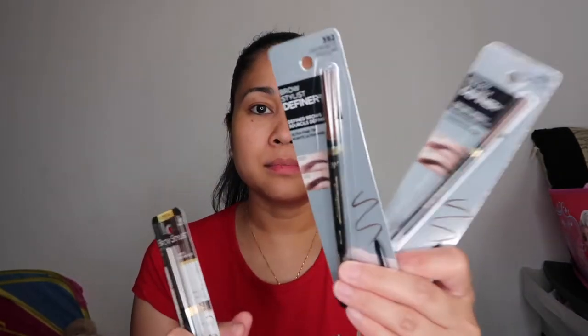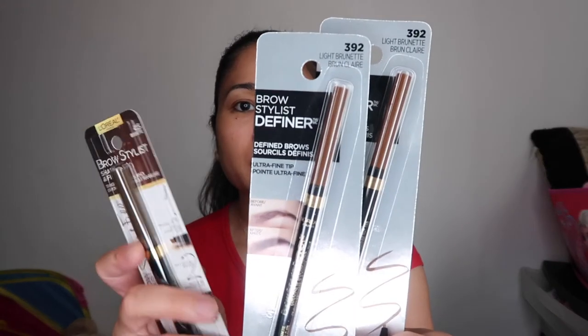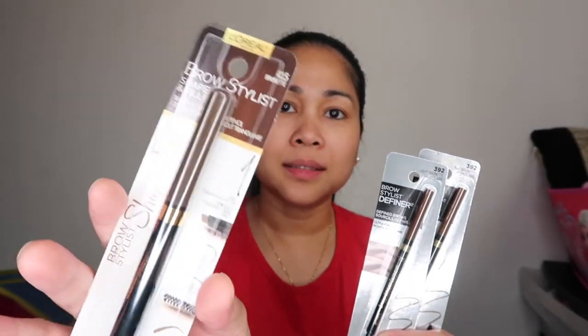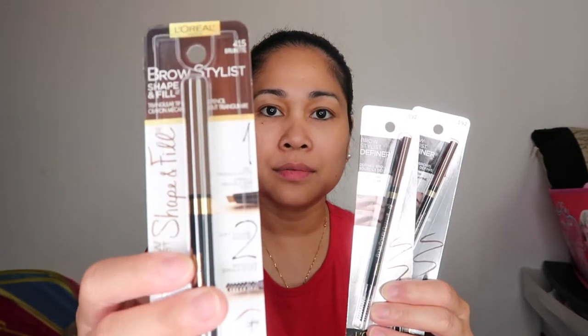So I bought two of this, which is the Brow Stylist Definer, and I have also Brow Stylist Shape and Fill. Ayan, so I bought two of this and then one of this.